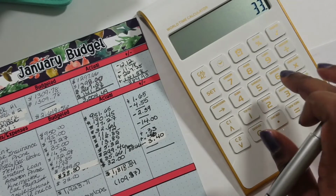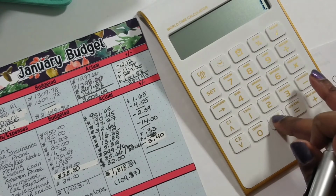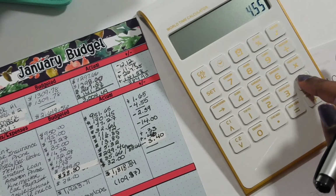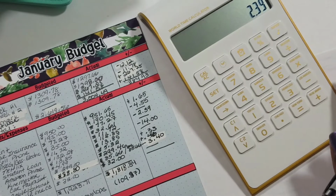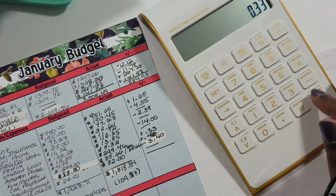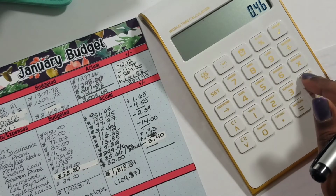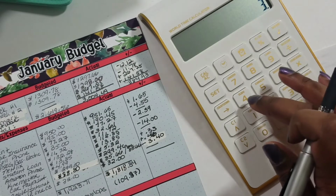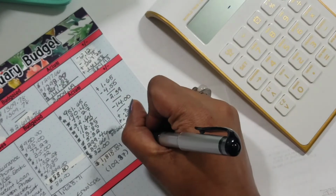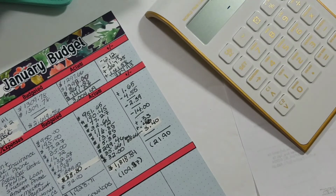Oh no. Oh no. Why does this not have a back button? Oh, 165 minus 455 minus 239 minus 14 plus 0.33 plus 0.46 minus 340 equals 2190. A credit of 2190. I feel like that's not okay.